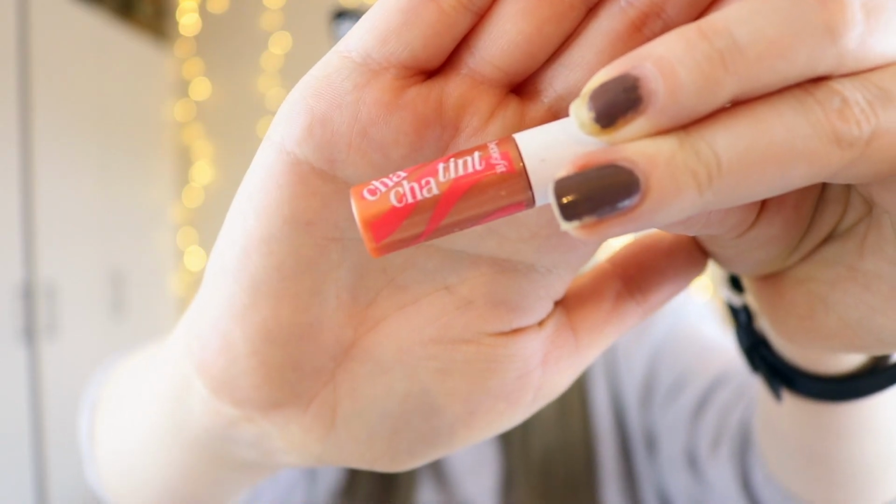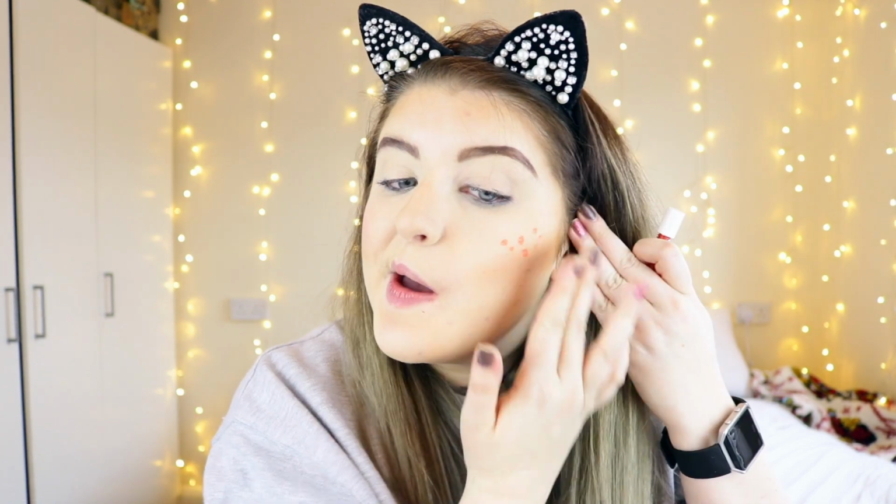Okay, and for blush I will just go in with the travel size option of the Cha Cha tint. And what I do find, this blush, even though it is liquid, does apply okay over powder. I just do a small bit at a time and blend with my fingers. It just gives a nice healthy glow.